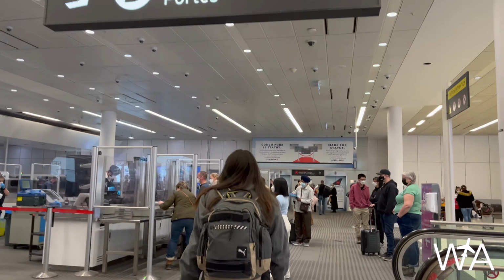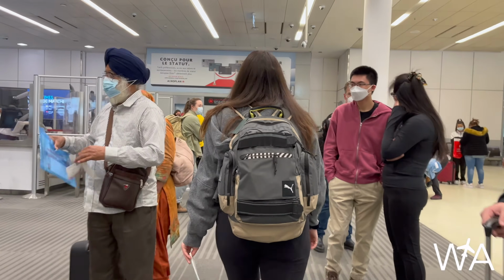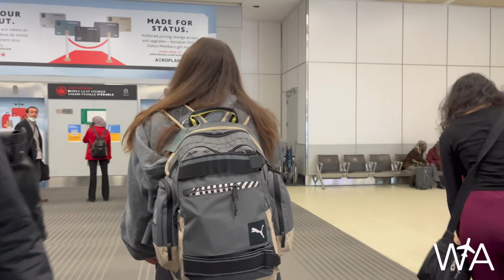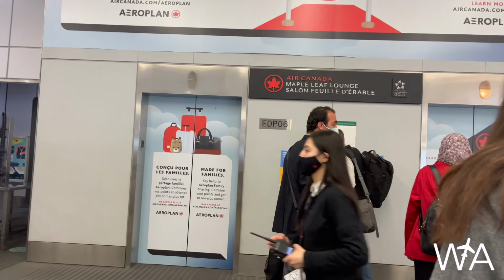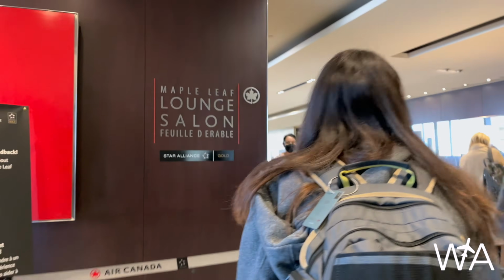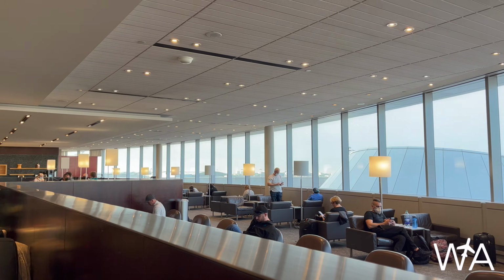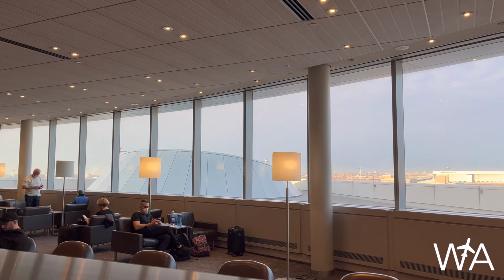Heading over to the lounge, you can access the domestic Maple Leaf Lounge using the elevator from either this level where security screening is located, or from the level below where the boarding gates are located. Access to this lounge is complimentary to frequent flyers with Air Canada 35K status or higher, along with Star Alliance Gold members and those traveling in Signature, Business, or Premium Rouge. After taking the elevator up to the 4th floor, you simply scan your boarding pass or provide your access details, and upon verification, you're free to head in and enjoy the lounge. It's 7:30 a.m. right now, and my flight boards at 8 a.m., so I've got about 30 minutes here before I have to head down to the gate.